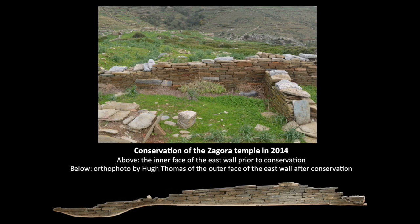And again, another slide of a slightly different kind to show you the state of the temple here viewed from the interior before we began the conservation, through to this wonderful orthophoto by Hugh Thomas. It's actually that same wall, but it's viewed from the other side, from the exterior, of how that wall appeared once the conservation had taken place. And I think you'll agree it's a splendid result.